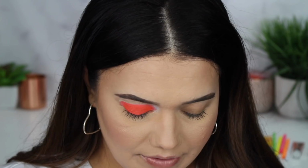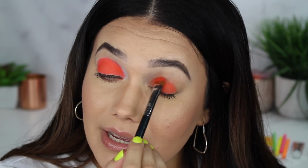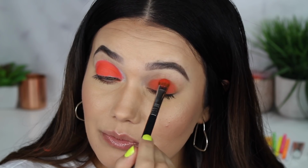That is amazing. I don't really feel like we need to do this, but I'm going to do it just so you guys can see. Again, on top of just an eyeshadow primer. You know what? I still like it on top of the eyeshadow primer. It's lackluster, but it's almost like a wash of neon. So weirdly enough, I don't hate it. It just kind of makes a different colored shadow, which is pretty sweet.